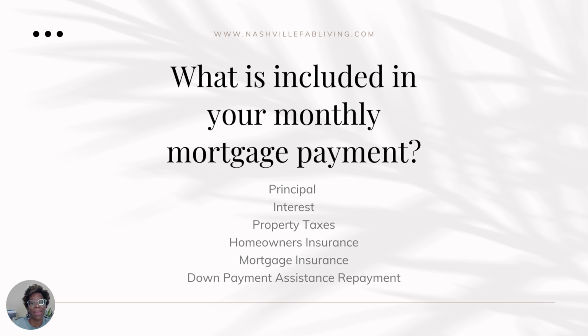It also impacts the amount of house you will qualify for because if the rate is higher, then your payment will be higher, and then that will in turn probably decrease the amount of house you could actually purchase. So it's very important. Property taxes.